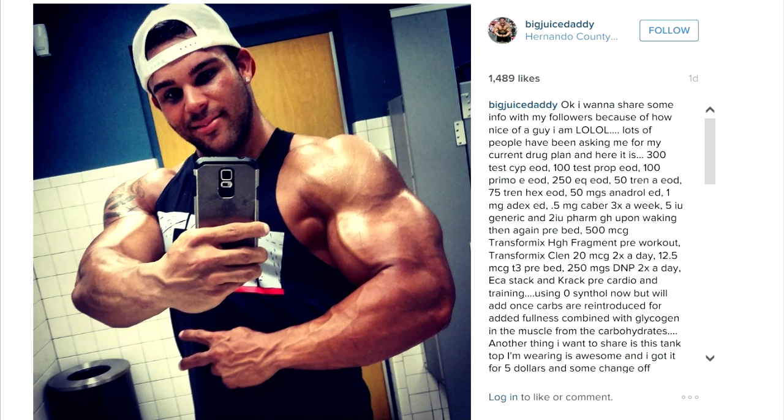Now the interesting thing, let's get to his Caber, which is Cabergoline, which is a dopamine agonist, and it reduces prolactin.